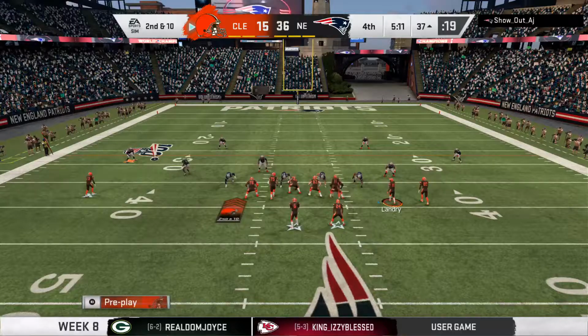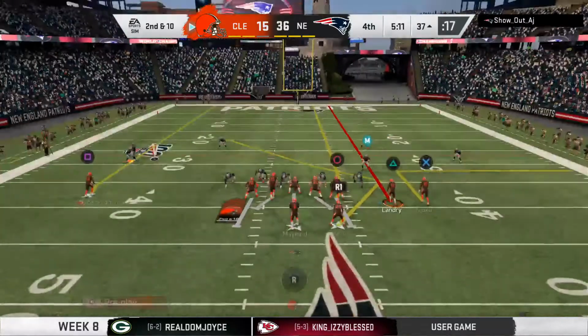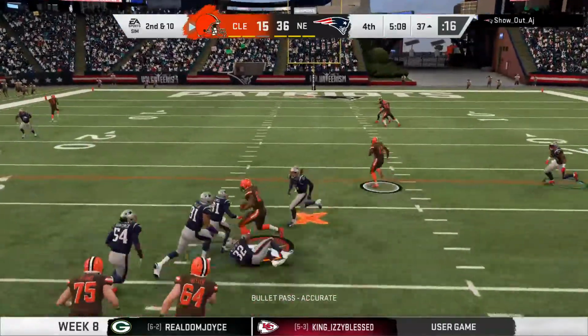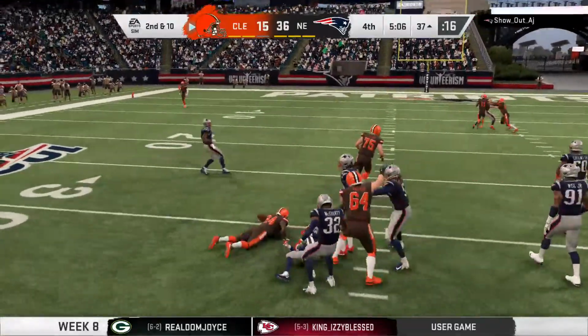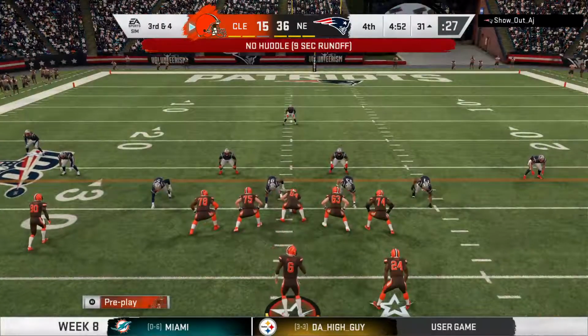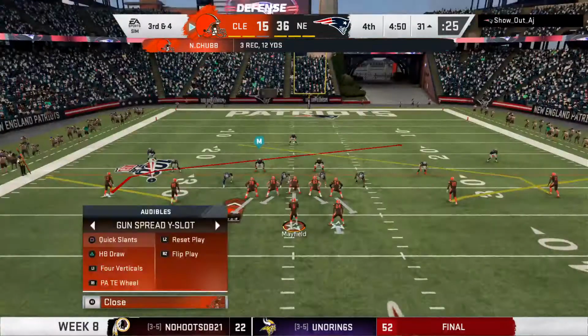A 2nd down throw for Mayfield. Now he'll dump it underneath to his running back, complete. Takes this to the 32, maybe the 31, and then the defense rallying quickly after that broken tackle.